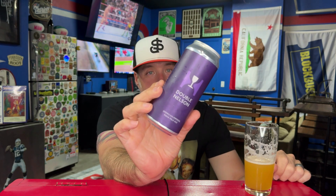I'm going to fight you guys if you don't agree that Hill Farmstead's the best. They're awesome. This beer is world class. One of the best Nelson beers I've ever had. Is this better than Just One Thing Nelson, though? I don't know. I think I'm going to have to do a Battle Beers. But until then, this is the shit. So that's Double Nelson. Geoff, I appreciate you, bro.